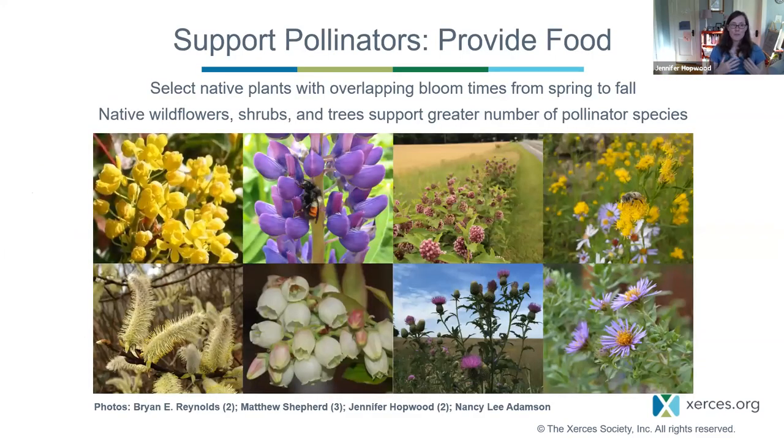So what this means is that we need to support this diversity of pollinators, and we can do that by providing pollinators with food. This means focusing on either protecting existing habitat or planting new habitat with native plants, particularly shrubs and trees and wildflowers that have overlapping bloom times, so that you've got something available that blooms in the spring for early emergers like queen bumblebees, and food available throughout the growing season all the way to the fall for queen bumblebees that are looking to stock up right now and build up their fat stores so they can overwinter successfully.